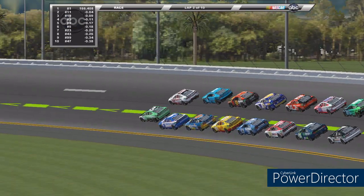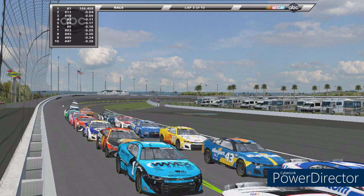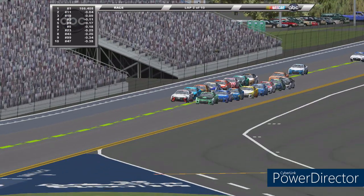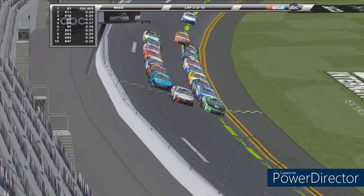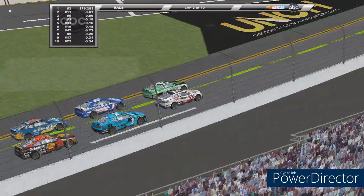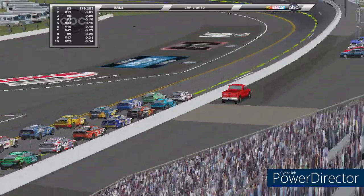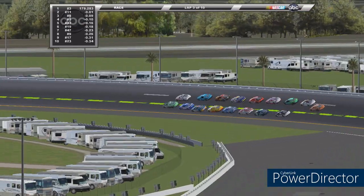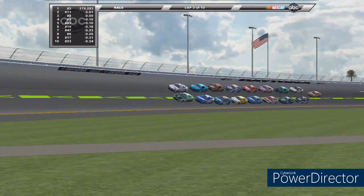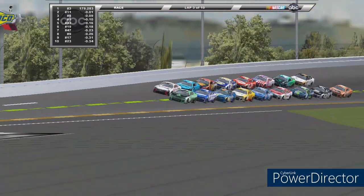Hamlin leads them into 3 and 4. Chastain way up the racetrack. Austin Dillon now leads the inside after Hamlin pulled up to the top, and the leader of lap number 2 is Austin Dillon. In the 1 and 2, the first time that the leader didn't pull up to the outside going into turns 1 and 2 for most of this race.